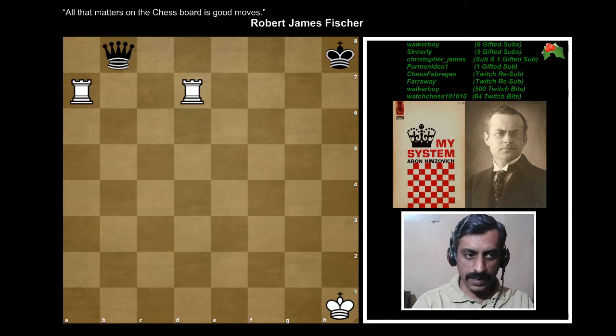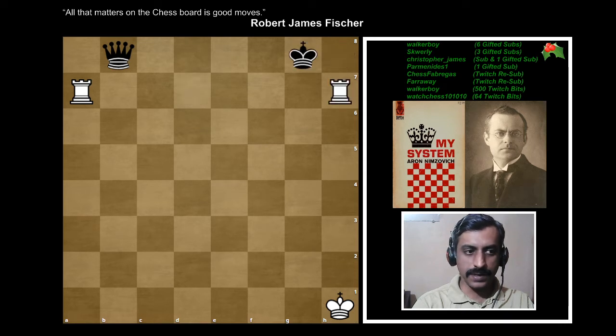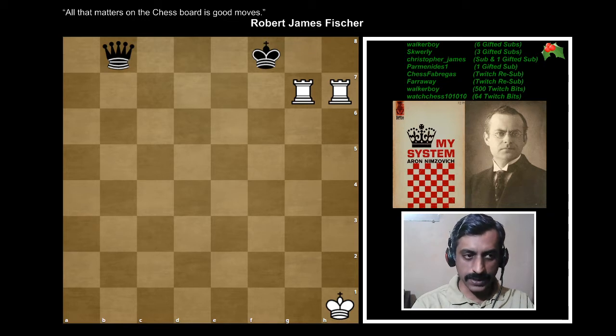The position arrived at after the two checks at h7 and g7 is the typical starting point of all enveloping maneuvers in the 7th and 8th ranks.